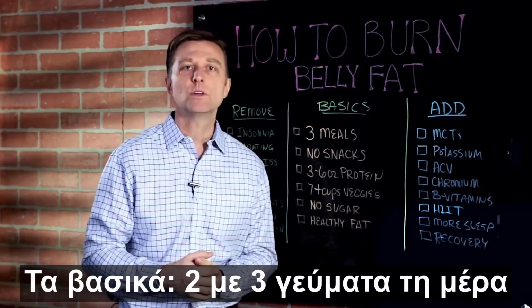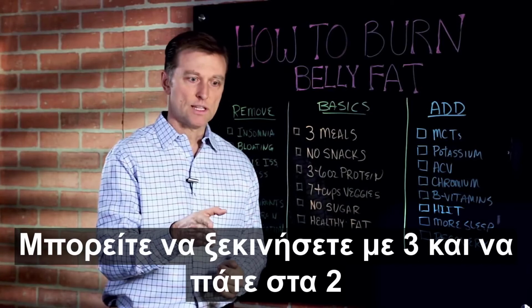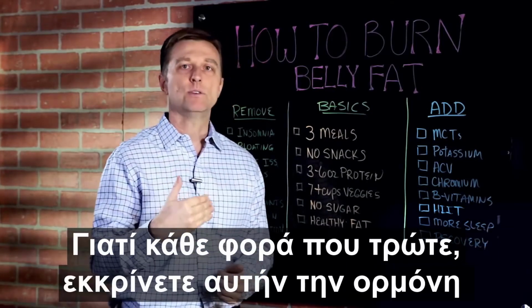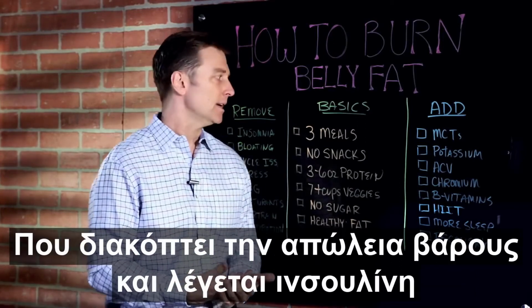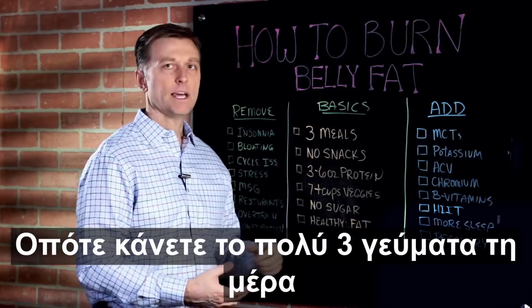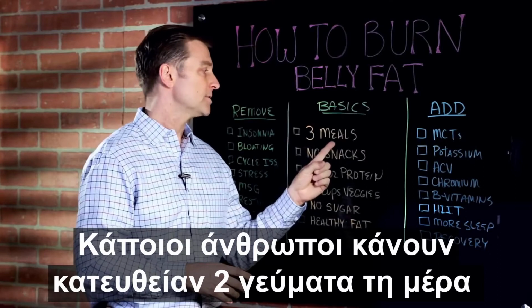Basics, 2 to 3 meals a day, okay? You can start with 3 meals, and then when you want to go to 2. You don't want to graze all day, because every time you eat, you spike this hormone that prevents weight loss called insulin, okay? So eating in general will stimulate that. So we want maximum 3 meals a day, minimum 2 meals a day.